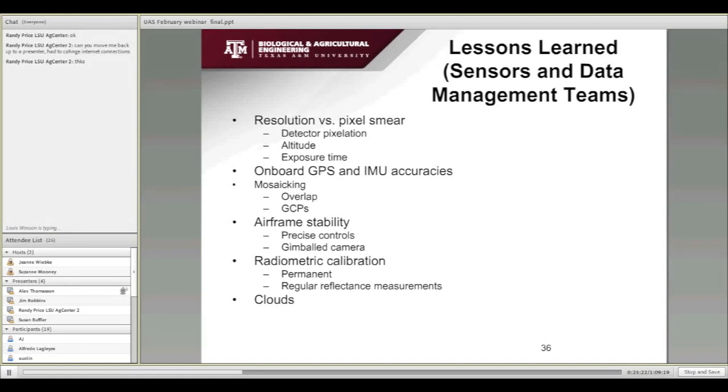A couple of lessons learned before we wrap up here. Resolution depends on flight and camera, but it also depends on the speed of the aircraft. You can fool yourself into thinking that you've got really high resolution, but if your aircraft is moving faster than the exposure time of your camera, then your pixels will be smeared and your resolution isn't what you think it is. So that's really a big issue.